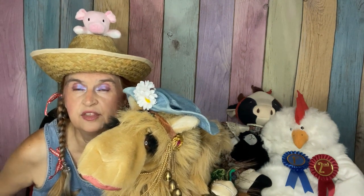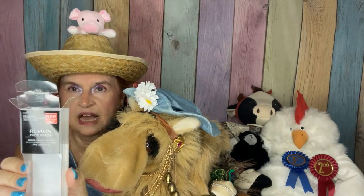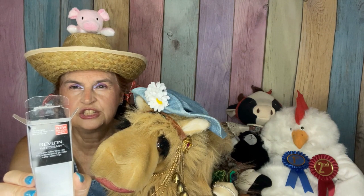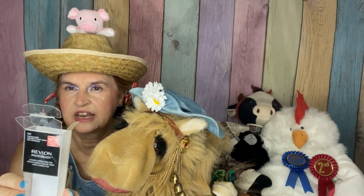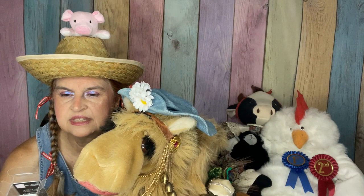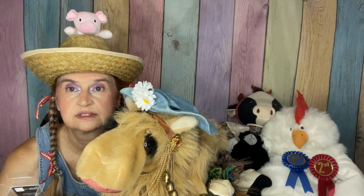And then the other one I have is a Revlon product, and I've only got the box. It applies with a brush, which at first was a little bit difficult to figure out how to use. However, I would also give this one a blue ribbon. And this is in the shade 020 for dullness and dark circles.